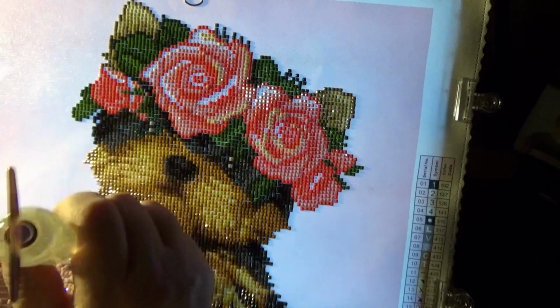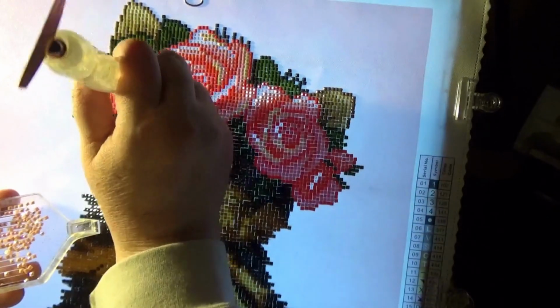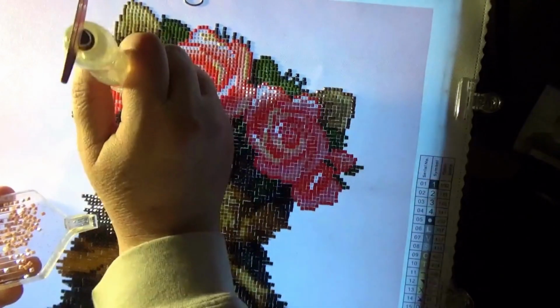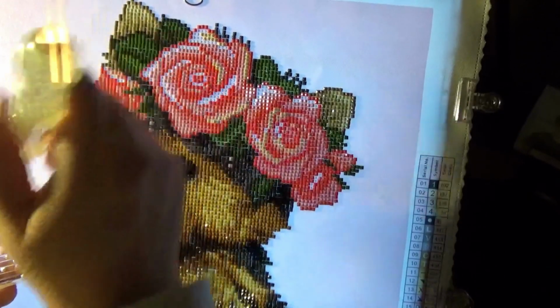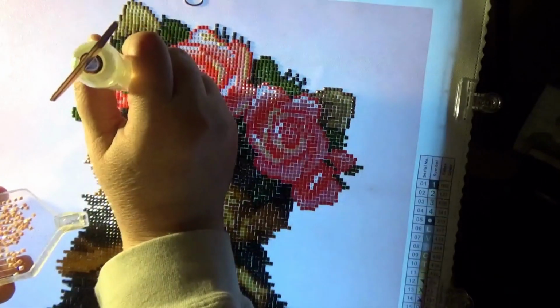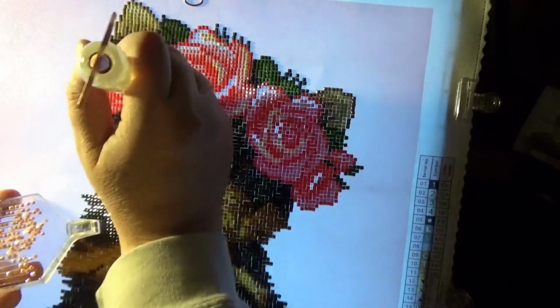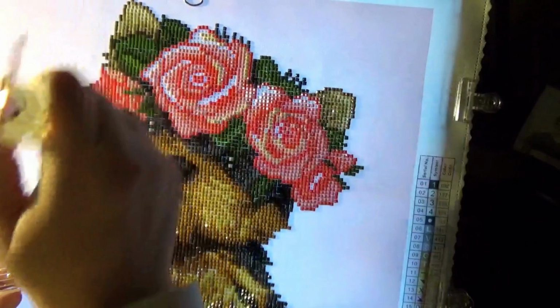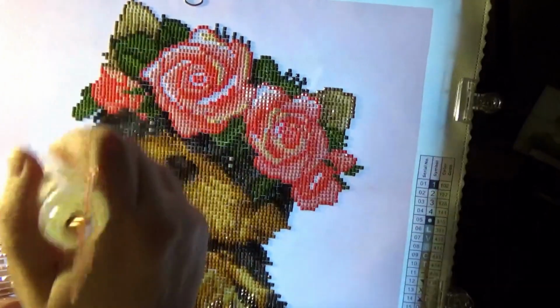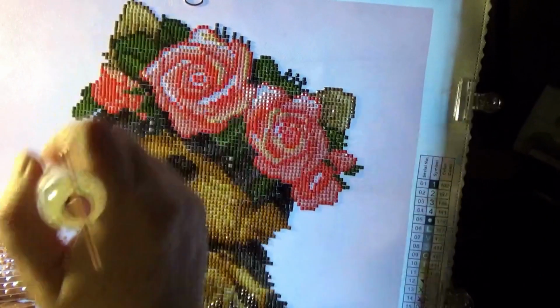All right, my dear hearts. And here we go. There we are. Okay. This is a very, very, very pale pink. Very pale with that AB coating on it. Really pretty color. And it just is going to catch that light and accentuate all the drills around it and breathe an extra bit of life into the picture. Very exciting.